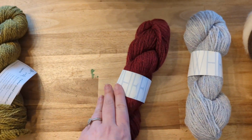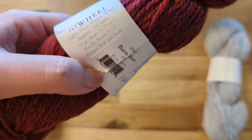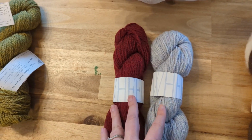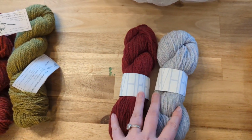Also from Harrisville Designs, I've got 2 skeins of Flywheel, and this is 100% wool, 170 yards and 50 grams. And I think my intention for this is a pair of Selbu mittens, so a colorwork snowflake type mitten.